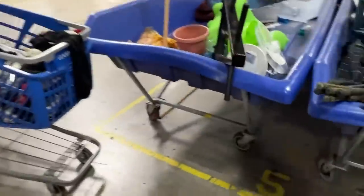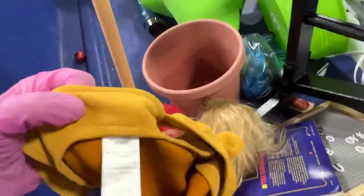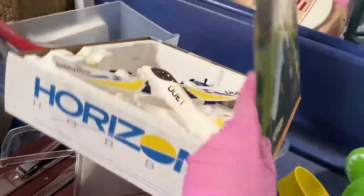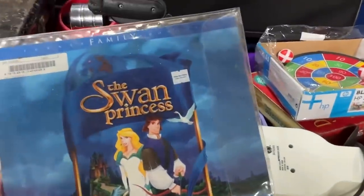All the clothes are all back there. A dolly. Cute dress. 4T. I find the cutest clothes here. We're putting out new bins. We gotta get there. Sorry. The Swan Princess.